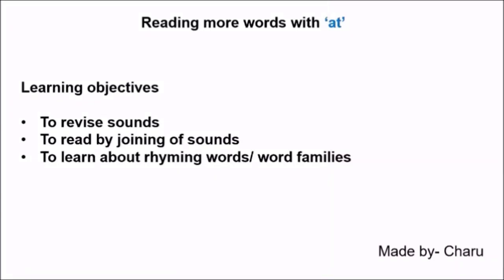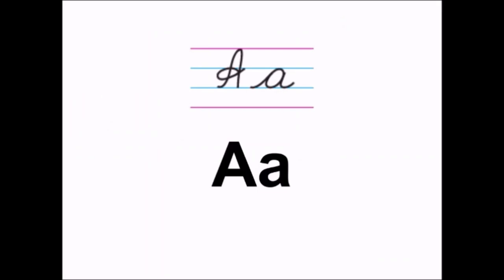Today we are going to read more words with at. First we will revise sounds, then we will read by joining of sounds and learn about rhyming words or word families. Before reading children, let us revise phonics.